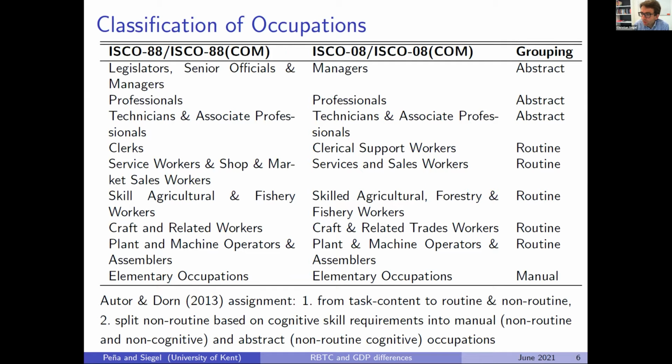Okay, so in terms of occupations, as I said already, we're going to split the labor input by occupation based on the notion of the task content, where we assign each occupation into one occupational group based on the predominant task content of that occupation. And then we try to replicate the Autor and Dorn assignment, which is to first assign occupations into either routine or non-routine based on their task content, and then to break up the non-routine group further into a manual group, which is the one that is non-routine and non-cognitive, and the non-routine cognitive occupations we will refer to as abstract occupations.